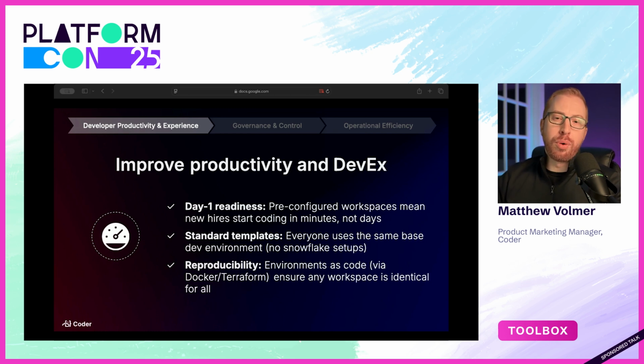And just as important, these cloud workspaces are consistent across the team. So, because the environment is defined as code, for example, using Docker images, or in our case, Coder Terraform scripts, every developer's workspace starts from the same configuration. There's no more, well, it works on my machine, because your machine is no longer a special snowflake. It's a reproducible environment that we're using.